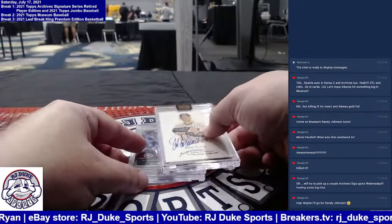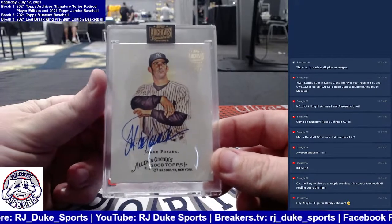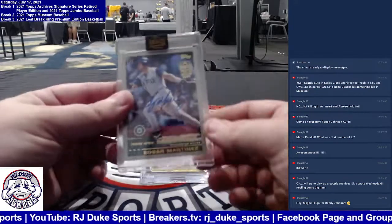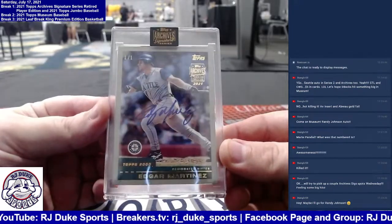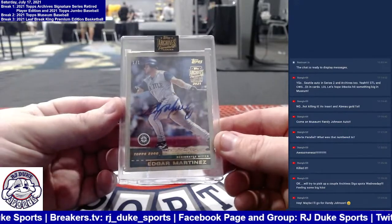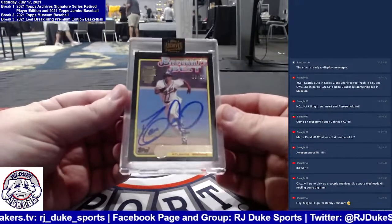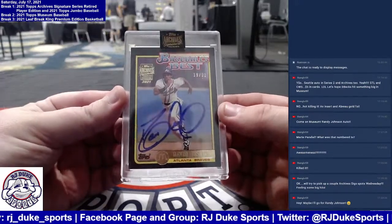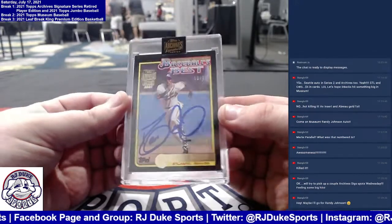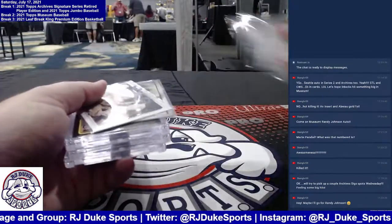Take a look at our autos from Archives, Retired Edition. Number to 50, Jorge Posada for the Yankees. One of one on card auto for the Mariners, Edgar Martinez. One of one, beautiful right here. And then number to 21 on card auto for the Braves, it is David Justice. Sweet McDonald's set. All right, that was Archives.